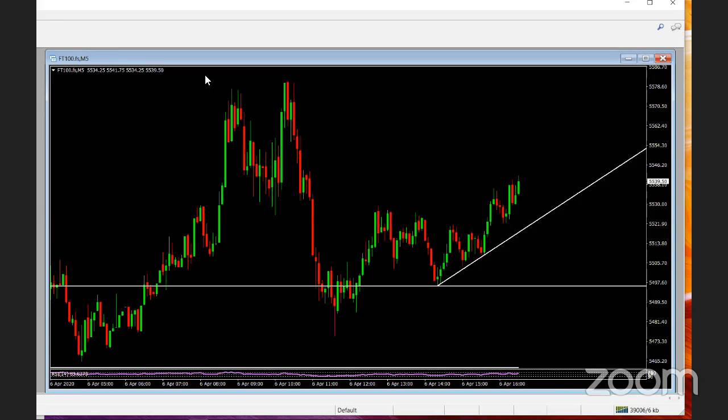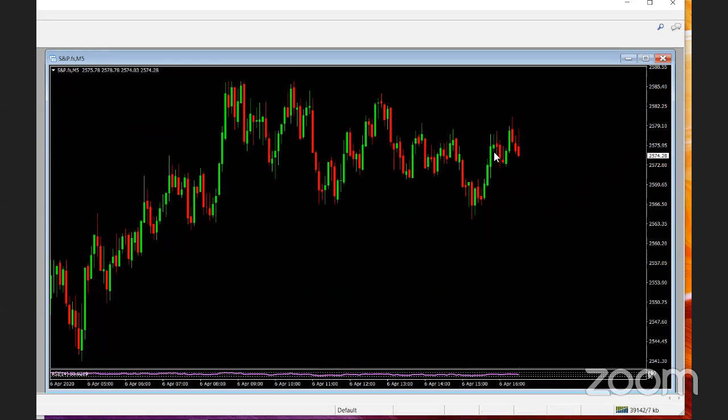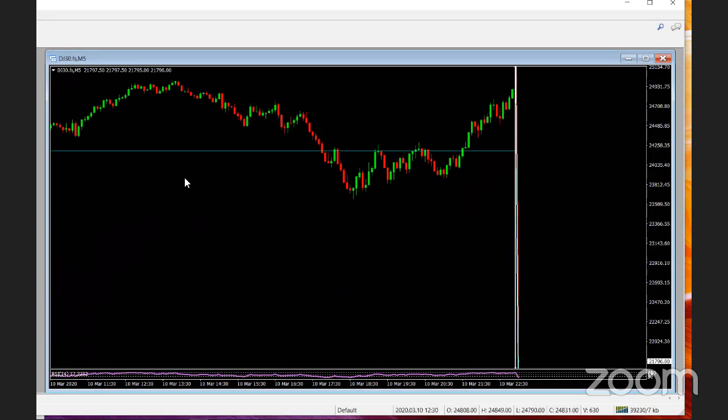So again, it could freeze at that point, but we want to see if we can take that level out. Just checking through the other markets. This is the S&P 500 right now. Looks a little bit negative. I don't like to see the S&P negative when I've bought the FTSE, because ultimately now we're in the US session. We want the US markets to go up, and all boats tend to rise when the tide is going up.